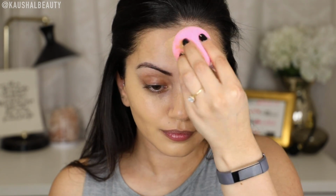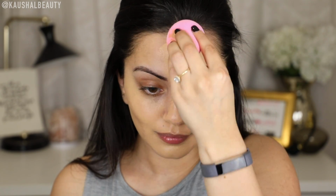And I love this foundation. You guys know that I've been using this for years, pretty much ever since it launched, and I just love the way that this lasts on my nose, because generally other foundations can tend to slip and slide there.